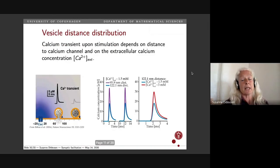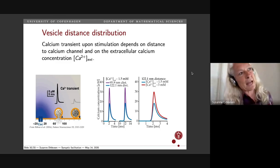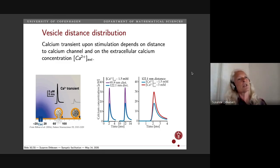Okay, but what actually started this work was the fact that they had experiments. So many of the models explaining this facilitation comes from trying to make a model for the topology of the calcium channels and the vesicles where they are docked. So what are the distance inside the presynaptic neuron for these vesicles to this current of calcium coming in?